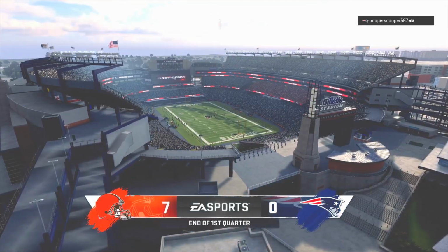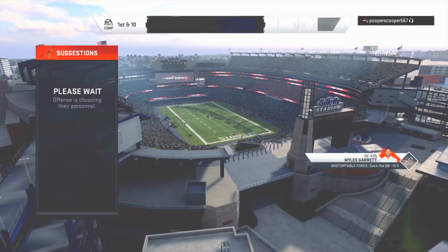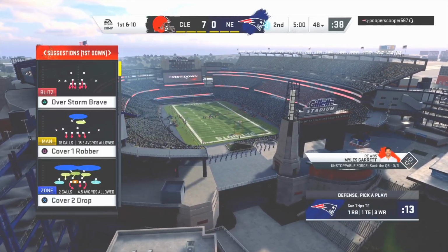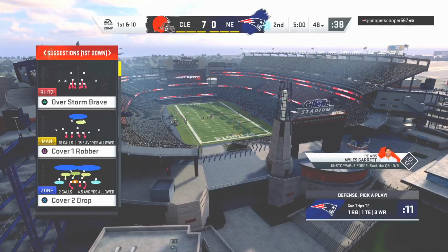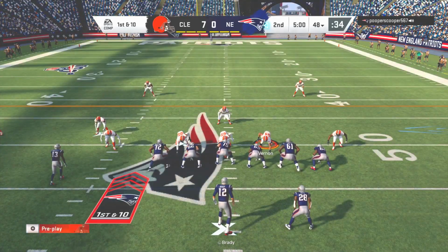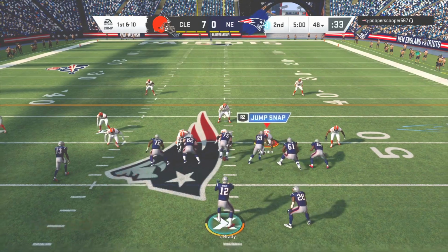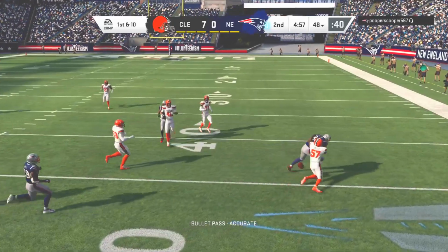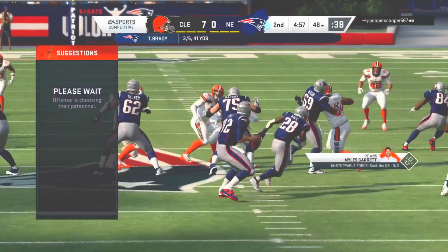After one, 7-0 on EA Sports. Start of the second quarter from Foxborough. It's the homestanding Patriots with the football as they've got it with a 1st and 10. Wide, 80. On play action, it's Brady. And that's going to be incomplete. Too tough to hold on to that one.